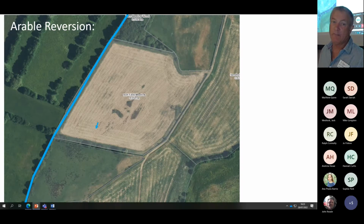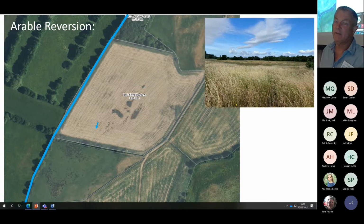If we look at the first one, we've gone back to using the old field names, which we found on a Victorian map. So we're calling that Butfield Meadow. And as you can see, when this photograph was taken, that was, I think, miscanthus still there, but it was very difficult, if not impossible, to harvest. It tends to naturally flood during the winter as it stood. So what we tried to do, well, that's what it looks like at the moment.